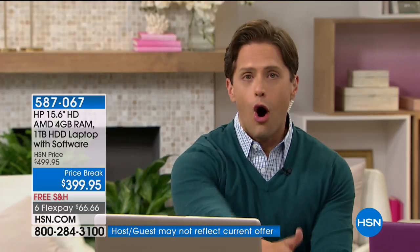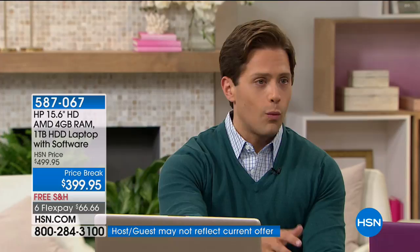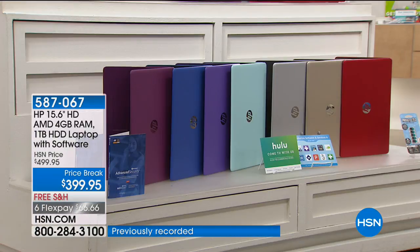And what does it come with? Well, everything that you need. It comes with a full terabyte hard drive. It comes with that AMD processor that's fast and multitasks well. All you have to do with us tonight is choose your color. Now, we are already in final supplies on these laptop computers. We're down to only a few hundred in each one of our top-selling colors.